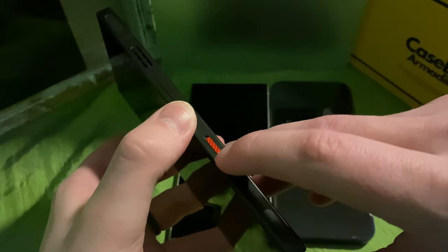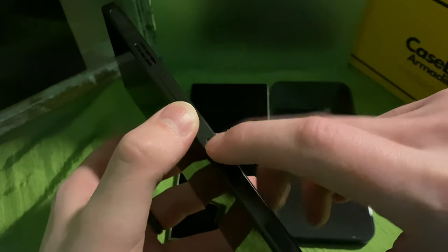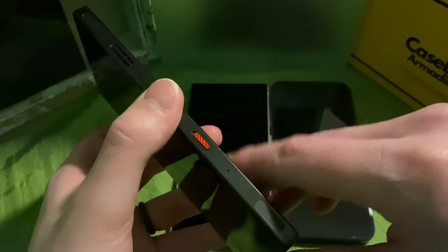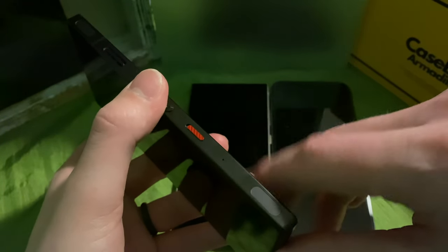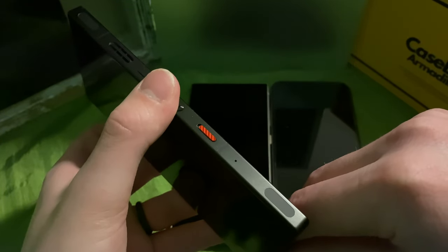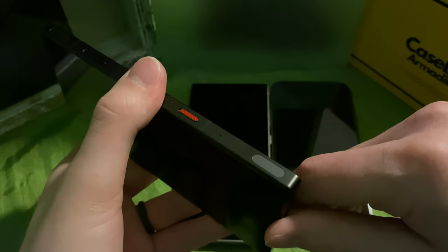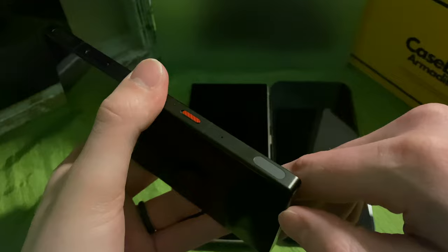We have the volume rocker. We have the power button. We have the switch that is for game space. If you want to see game space in detail, what that is, I have a full video on it. The next is, I believe, maybe a microphone or some kind of sensor. But right before that is another antenna band. Then that's the microphone, like I was just saying. Then on the right, we have another concave trigger.